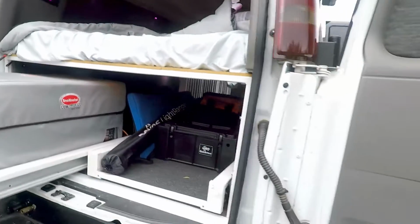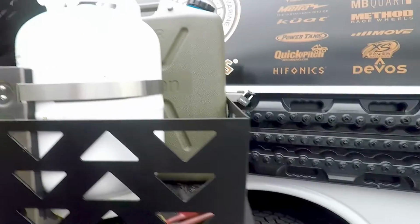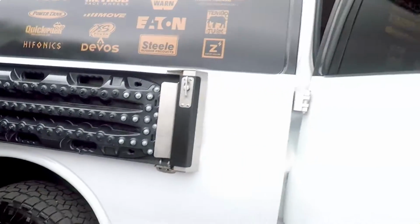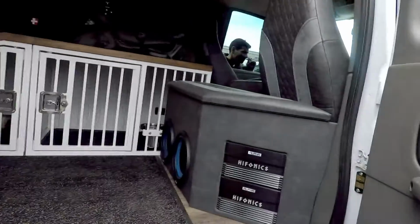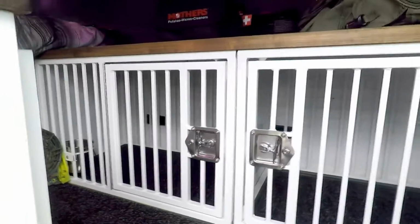Look at this, man, this is cool. This vehicle here is set up for some serious traveling. Beautiful hi-fi stereo system. Looks like they have a spot for some pets if you want to take pets. Cool looking sink right there. Yeah, this thing is all set, ready to go for the action adventure person in all of us.